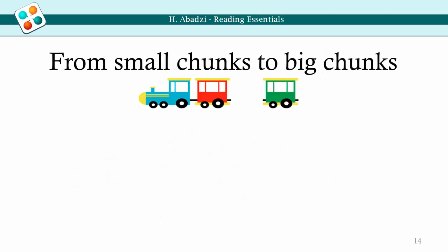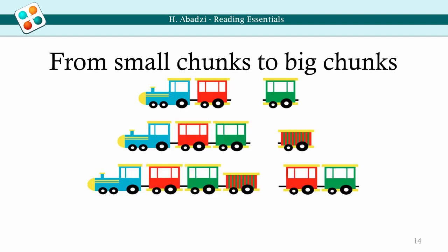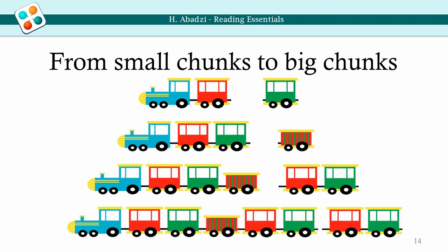Progressing from smaller chunks to bigger ones is an essential feature of memory. Without practice to combine small chunks, larger ones cannot be built. A few trials enable us to create chains of items that are likely to go together. Numbers, letters, movements, all sequences can turn into chunks with practice.